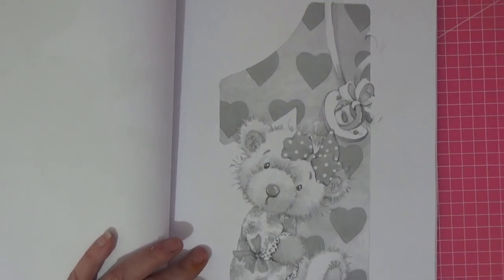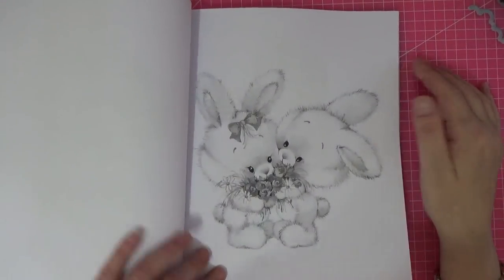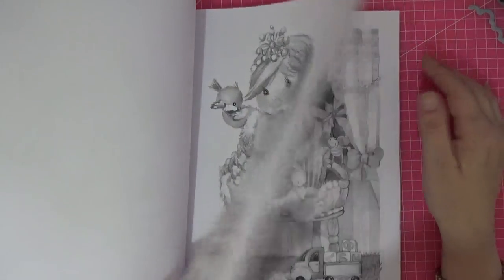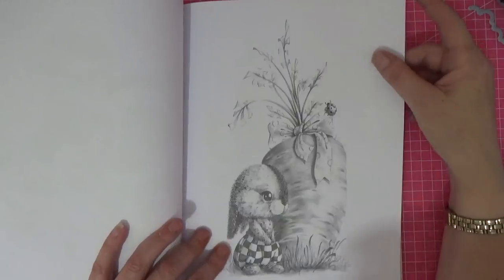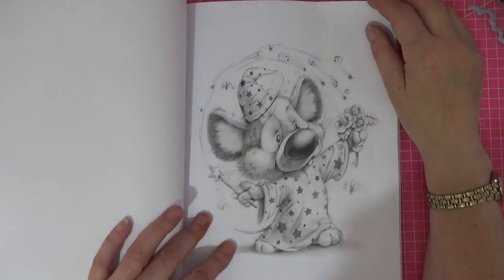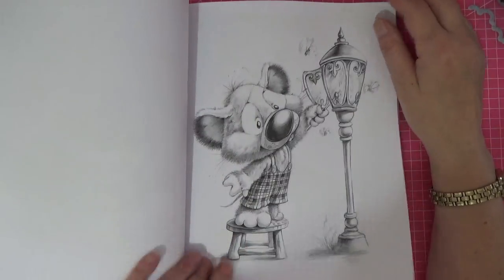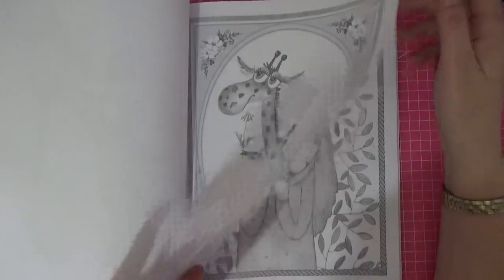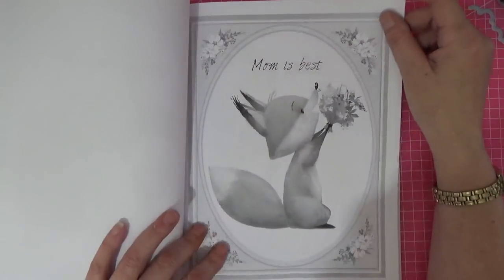I'll have to come back out a bit. Little tatty teddy. And it just keeps producing. It gets better and better as we go along. This video is probably going to be a long one because I've got a lot to show you. But I think you get the drift of how wonderful and cute this book is.